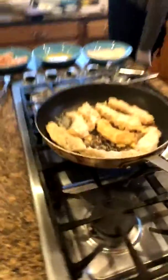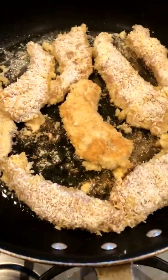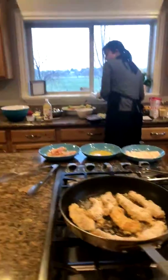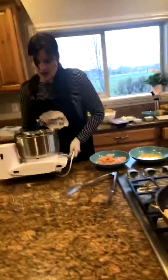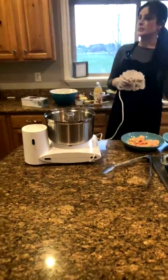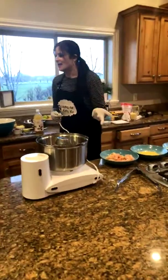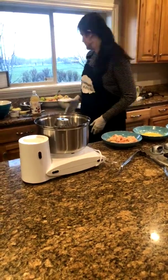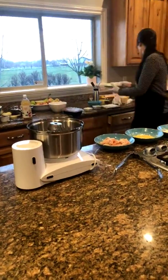Okay, so here's the deal. We are going to go ahead and make the filling that's for our cake roll. And I am making a double batch because I have 1 cake roll that's ready to go and 1 in the oven, and I don't want to have to make more filling later. So just know everything I'm doing has already been doubled.